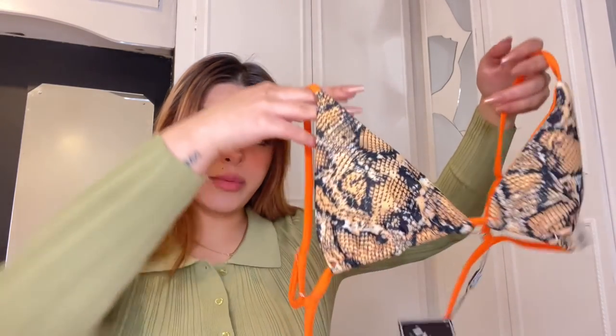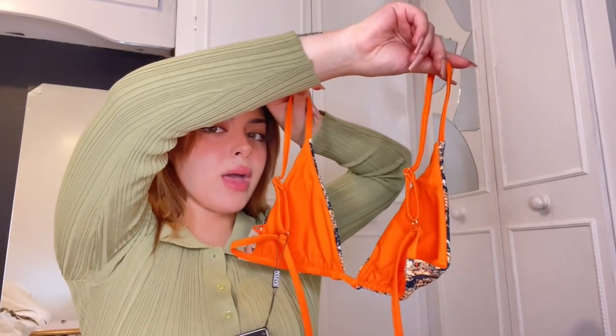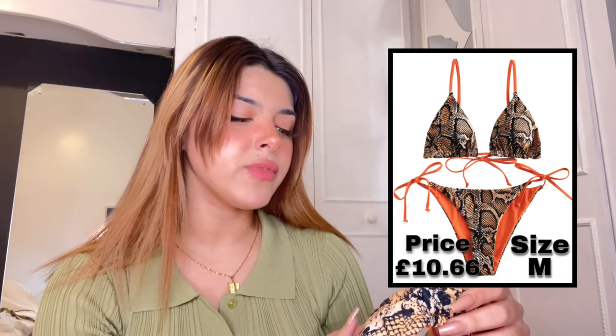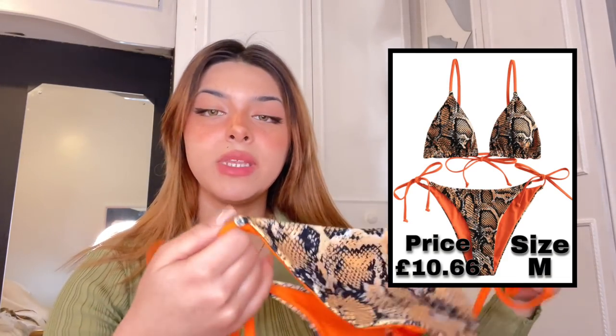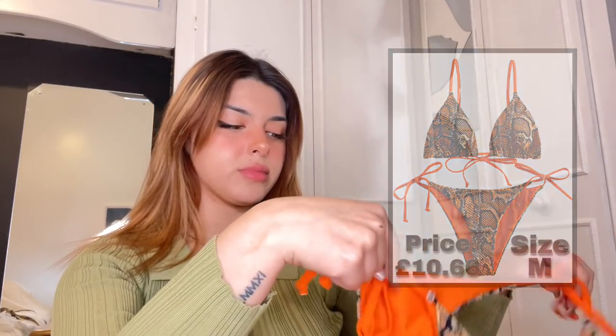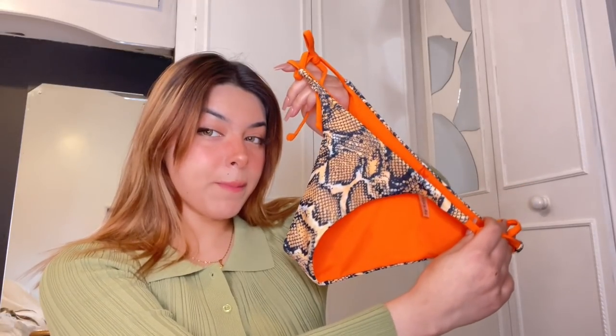Right, so I picked out this bikini top. And it's tight at the back. And that orange color is stunning. It is said on the website that it's reversible, but when you do reverse it, it doesn't look as good. So I got a size medium in this, and here's the bottoms. It does have a little coverage at the back, not the biggest coverage, so it's not super family friendly, but it is really cute.